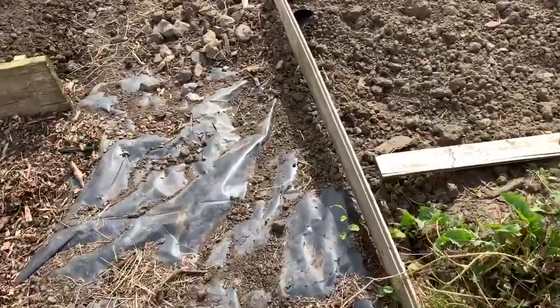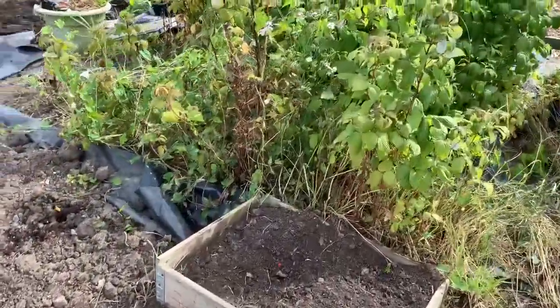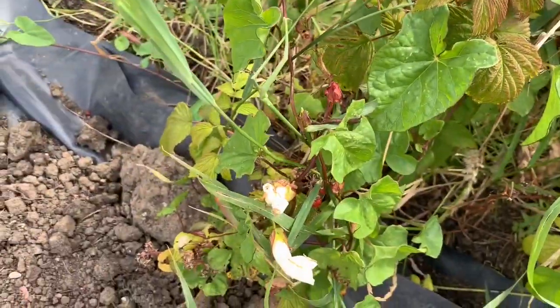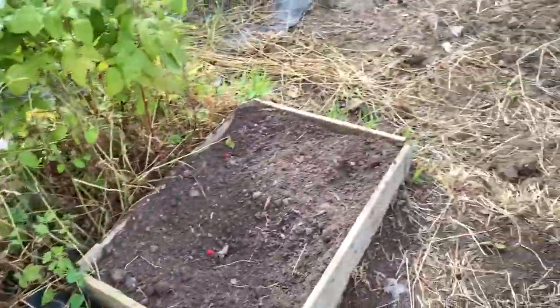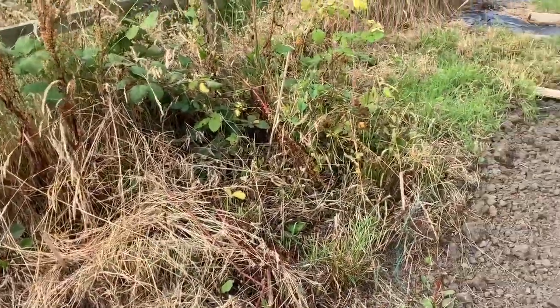Bindweed's a nightmare. That stuff there, a nightmare. That stuff does have nice flowers on it. I always noticed, always thought they've got tube flowers like that there. They are nice flowers, but they're an absolute nightmare because it spreads like wildfire. But yeah, the girls have still got lots to be getting on with, and like I say, I'll help as much as I can.